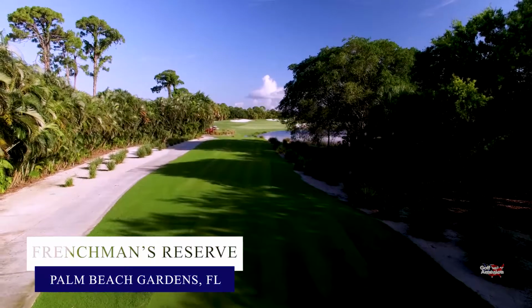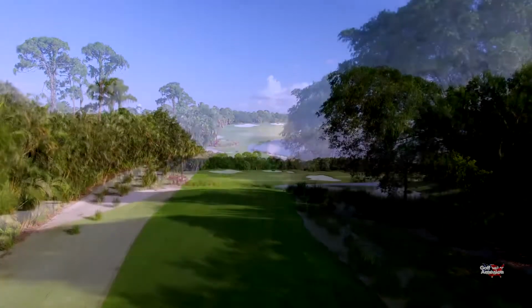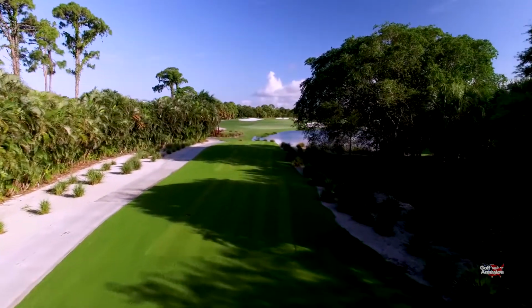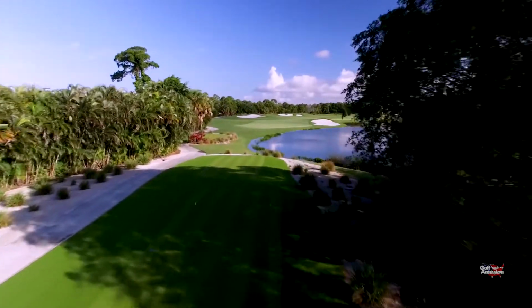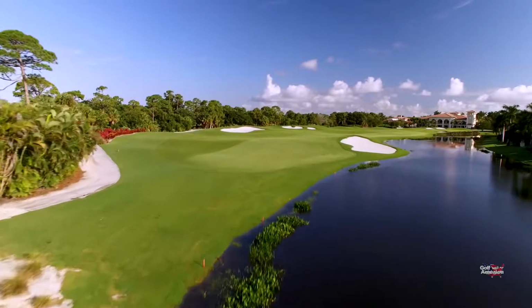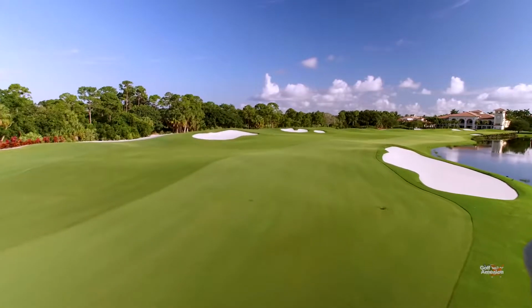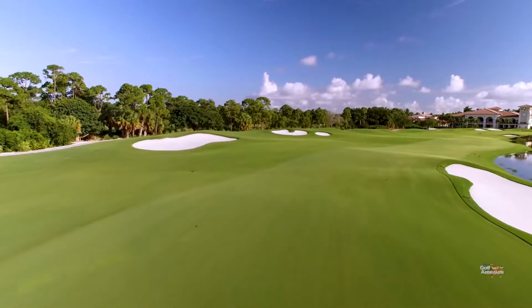As you teed up for the final time in your round here at Frenchman's Reserve, you'll do so on the longest par 4 on the golf course. This sweeping dogleg on this Arnold Palmer design really challenges the golfer off the tee. For the majority of right-handed golfers that tend to miss the ball to the right, you better hit one solid. With water lining the fairway down the right-hand side, the tendency might be to find the fairway left. But that will leave most players looking at a fairly long shot going into the green.